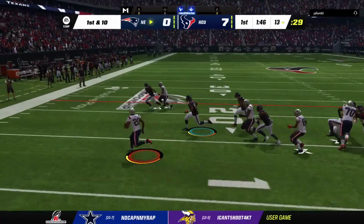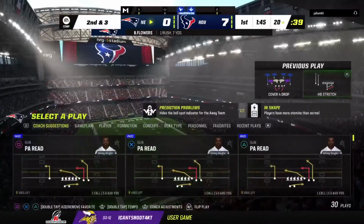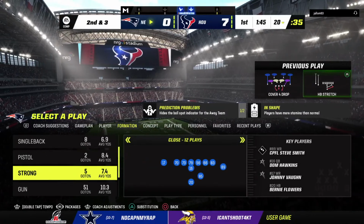They'll start this drive out on the ground. And he'll be out of bounds right around the 20. A solid run on first down. Gain of 7 leaves them with a 2nd and 3.